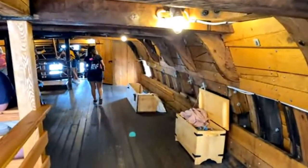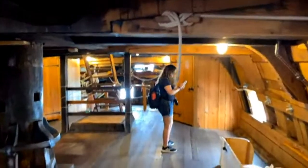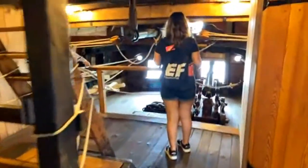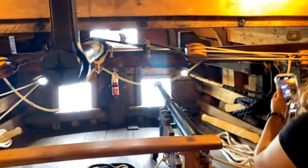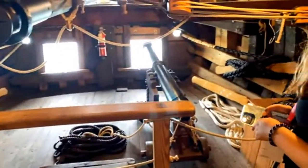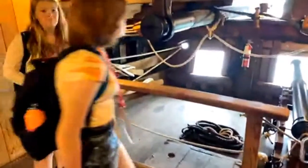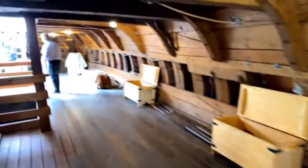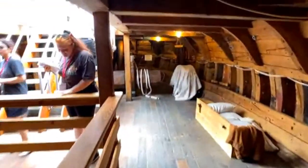Now, I don't know if you can see this, but it's a little bit short in here. Oh, the water's right there. The cannons, that was for hunting, right? Yeah, so they could get their fish. They would just use the cannons, right? I feel like I've got to duck. Y'all don't have to duck.